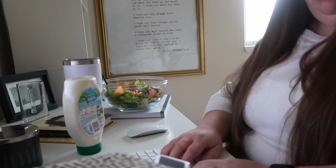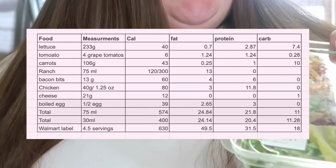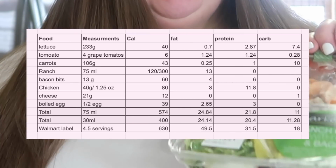And yeah, I'm shook. All right, guys, so Yenna just texted me she's on her way. I did just get the calculations and I am shook. I feel silly using that word, but I am disappointed in Walmart.